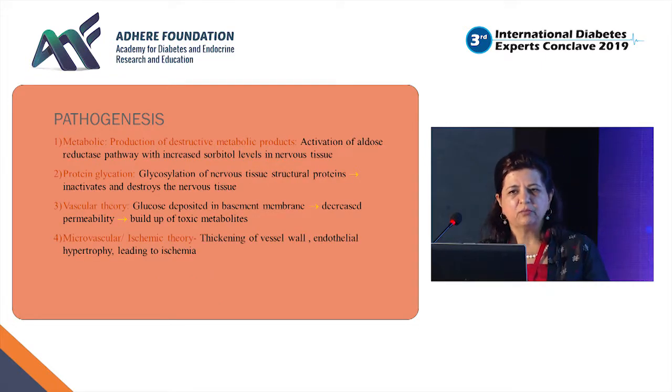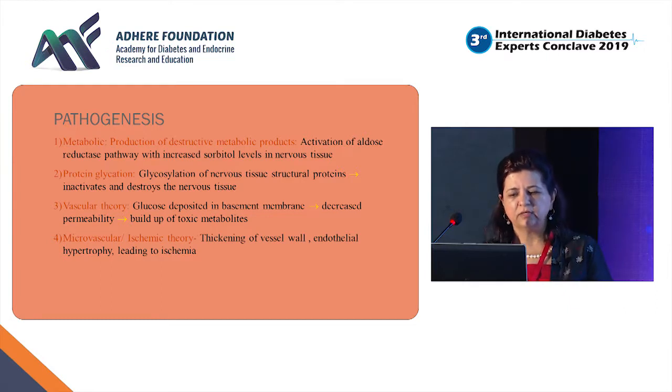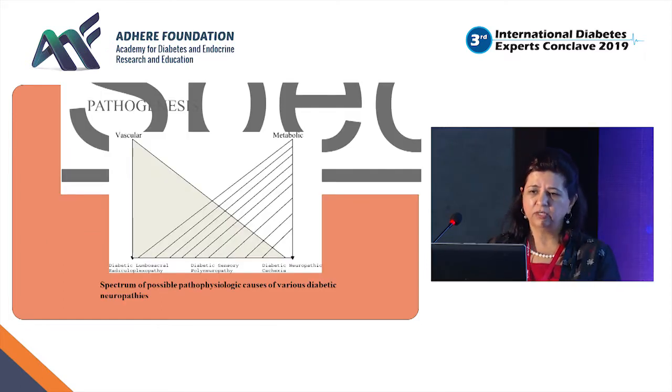There are varied pathologies. They are mostly all hypotheses, metabolic, which could be because of the production of destructive metabolic products, the activation of the aldose reductase pathway, the protein glycation with the glycosylation of the nerve tissue structural proteins, the vascular theory wherein the glucose is deposited in the basement membrane. This decreases the permeability and builds up the toxic metabolites. The microvascular ischemic theory, the thickening of vessel walls, endothelial hypertrophy leading to ischemia. So the pathogenesis is varied. It's very difficult to say what is the exact pathogenesis in a specific patient. Like I said, it could be vascular, it could be metabolic, and different kinds of variability is there.